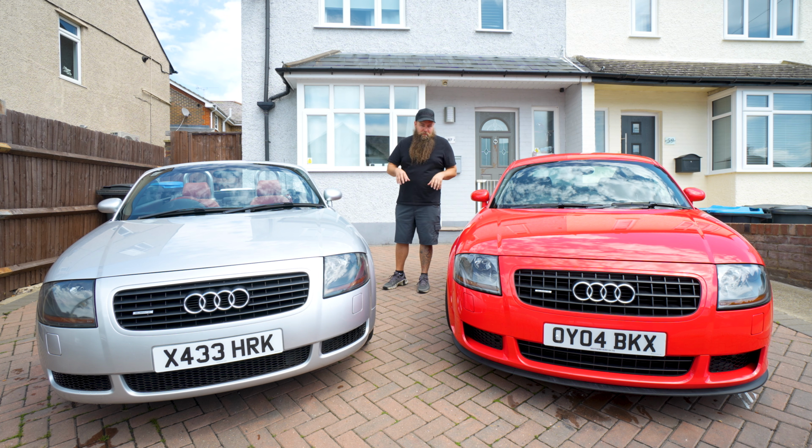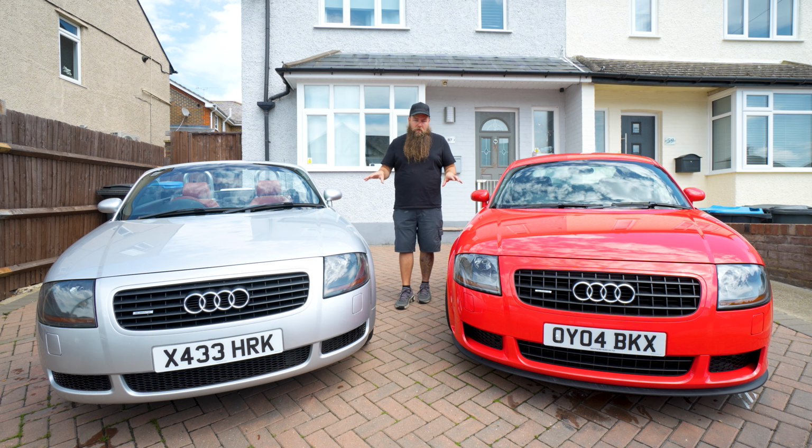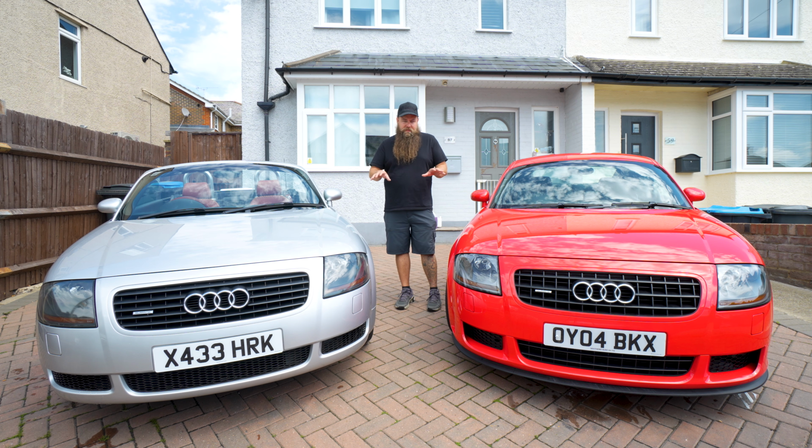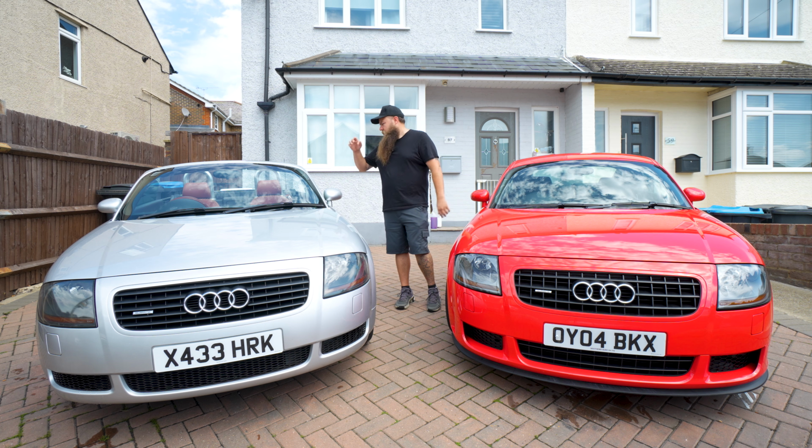Going into the figures even more, I looked at TTs online, so this is May 2022. I typed in Mark 1 TT, literally that was it, Audi TT on eBay, and I searched from 99 to 2005. Out of the 170 odd, there were 16 3.2s, the rest were 1.8 turbos. So there are not that many of these around in comparison.